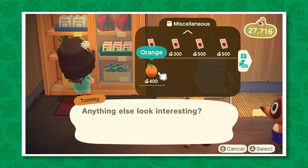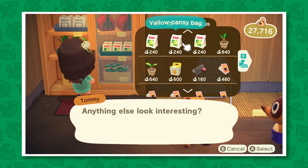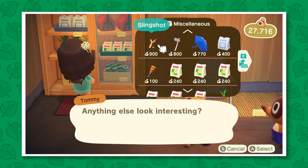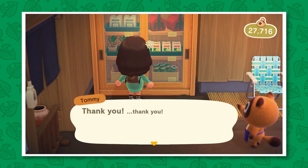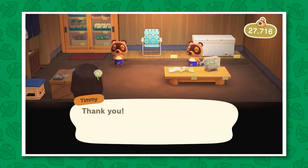Oh, I can buy an orange. Why would I do that? I have a lot of orange trees in my town. Maybe if I chop down all of the trees and then I don't have any more orange trees, so I can buy one here. That will make sense. Thank you, thank you. Goodbye, Timmy and Tommy.